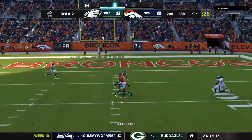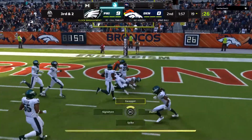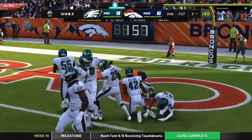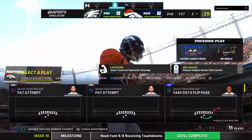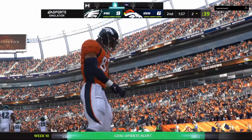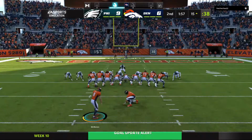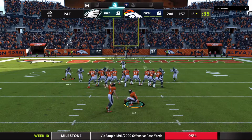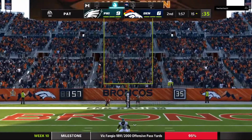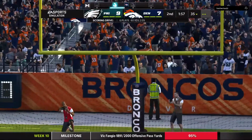Bridgewater on 3rd and 2. He's got his tight end Fant. Touchdown! Noah Fant with touchdown number 8 on the year. And the Broncos draw a bit closer. Brandon McManus for the point after. And they're back within a couple at 9-7 now.